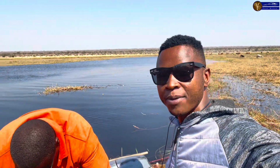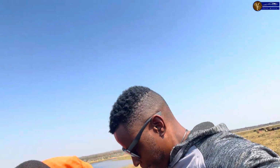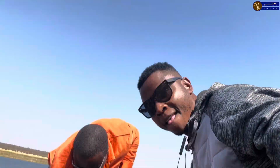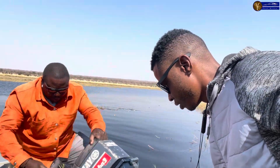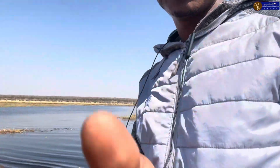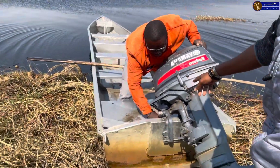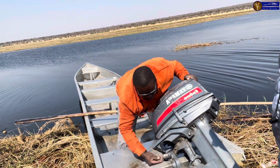This is Big Shot's baby. This is a 25 horsepower. Okay, so it's done. He's just busy setting it up.